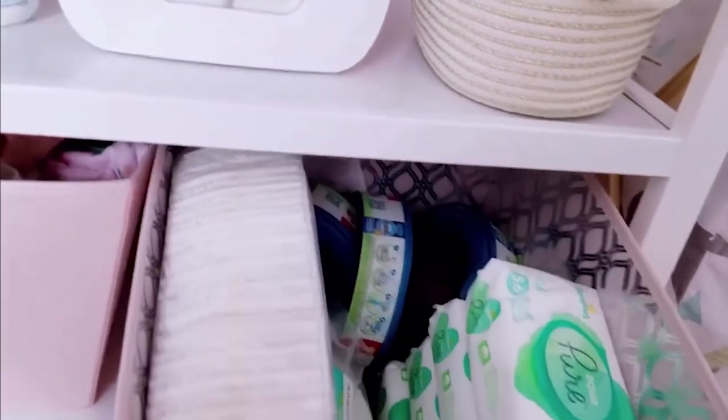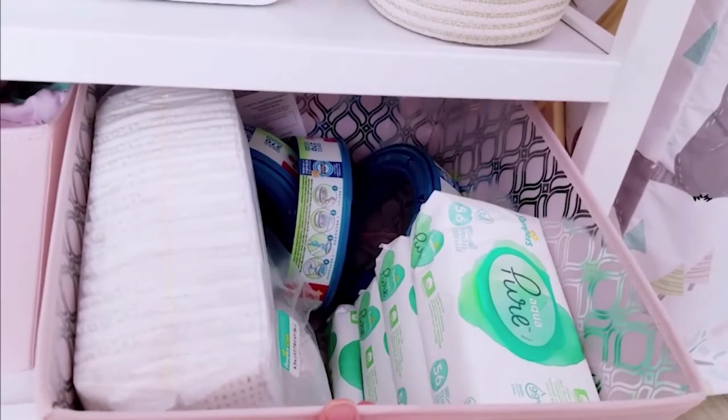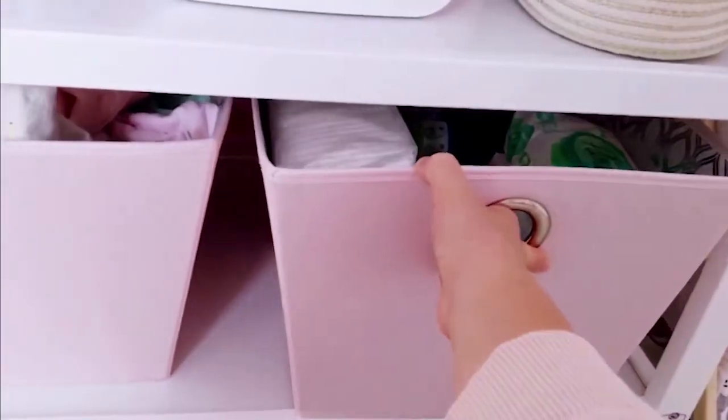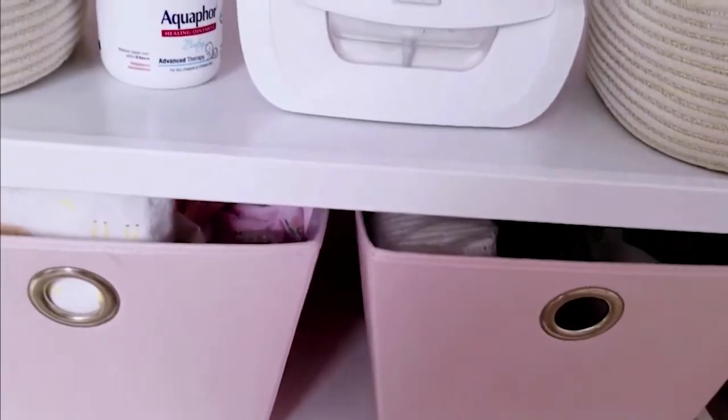And in here, we've just got some extra changing table necessities. So we've got the wipes, the diapers, the diaper genie refills, everything that we would need just in case it runs out, so we're not running downstairs in the middle of the night.